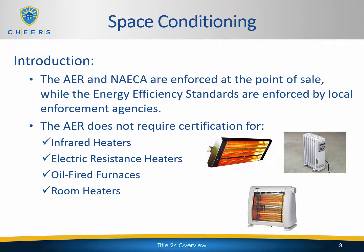The AER and NAECA are enforced at the point of sale, while the energy efficiency standards are enforced by the local enforcement agencies. And keep in mind that the AER does not require certification for infrared heaters, electric resistance heaters, oil fire furnaces, or room heaters.